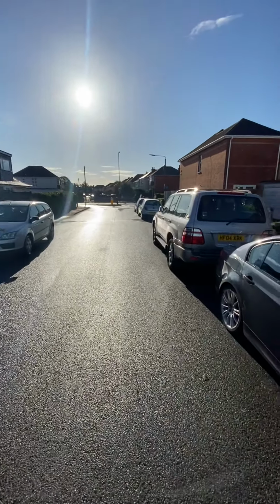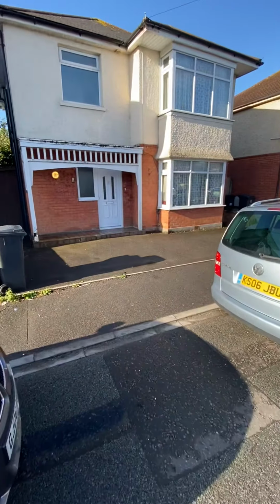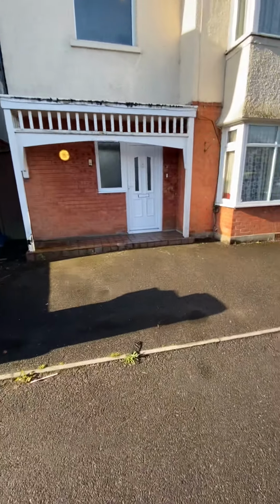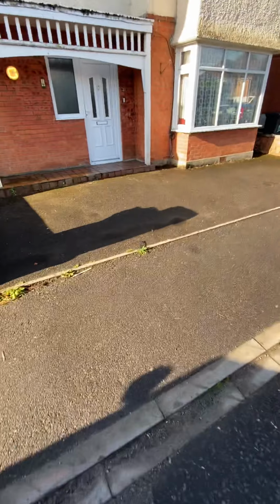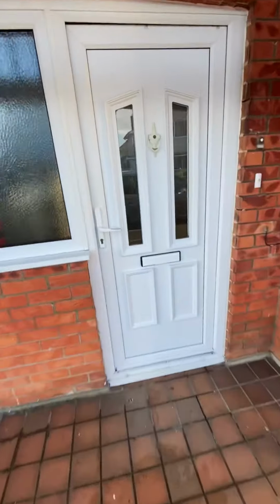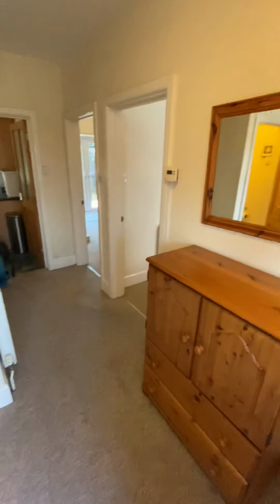That's Boundary Road. You're just over, I think, about 0.8 miles away from the uni, so approximately a 15-minute walk to the university. You've also got a drop curb here, so you can comfortably get a car off-road and park a car out the front of the property as well. So if you've got a couple of people driving, this is going to be ideal.